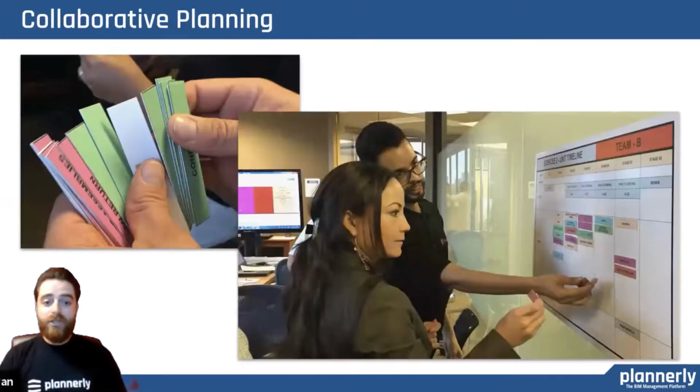The teams right away got up out of their chairs and went to the board and started pull planning backwards based off of their tasks. And we didn't even tell them or guide them or anything like that. We just gave them the board, and they just started to do that.